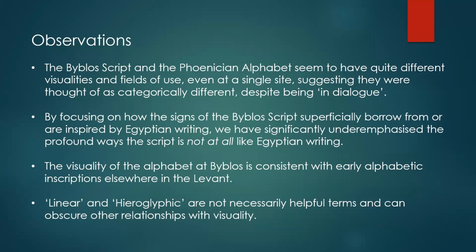And finally, linear and hieroglyphic are not necessarily helpful terms in thinking about the relationship between these scripts. Again, this reinforces the thing I said at the beginning about etic versus emic terms and trying to approach scripts on their own terms visually rather than imposing our own categorizations on them. So I'd say that when we come to scripts with these kinds of preconceived notions of what the categories are and what we want to make things fit into, we potentially risk missing other kinds of relationships with other visual material and other sorts of visualities.